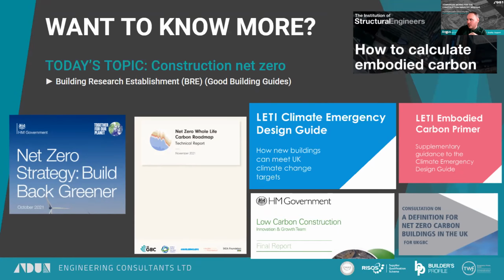There are some brilliant documents. The LETI ones were good. The IStructE ones on embodied carbon, and there's the free, as long as you register, carbon calculator they have, which is good. This one, the net zero whole life carbon roadmap, is interesting as well. The low carbon construction one is quite an old document now, but still interesting. And the consultation for the UK GBC has surveys trying to understand what people understand by the concept and trying to agree a definition of what we mean and what we're trying to achieve. So there's some interesting stuff, and I think every engineer should be reading and understanding what we're doing and how we're going to get there, because it's not going to happen if we don't try and do something, that's for sure.